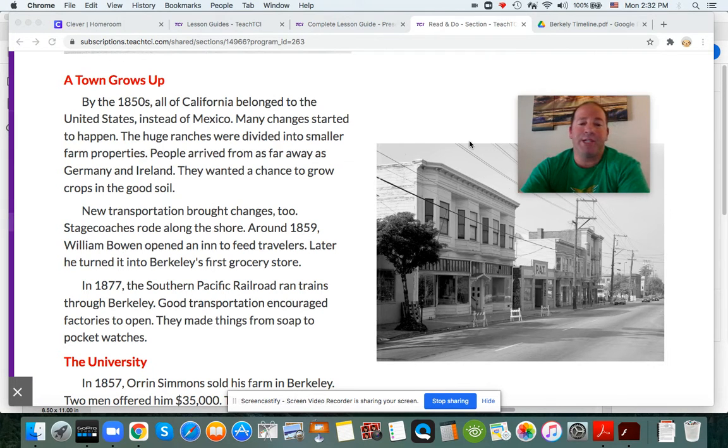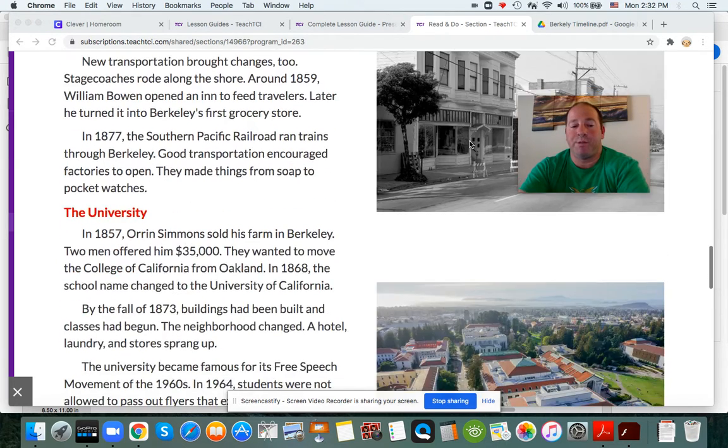New transportation brought changes too. Stagecoaches rode along the shore. Around 1859, William Bowen opened an inn to feed travelers. Later, he turned it into Berkeley's first grocery store. In 1877, the Southern Pacific Railroad ran trains through Berkeley. Good transportation encouraged factories to open. They made things from soap to pocket watches.